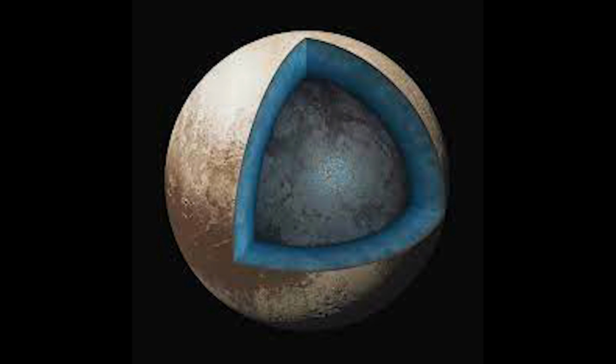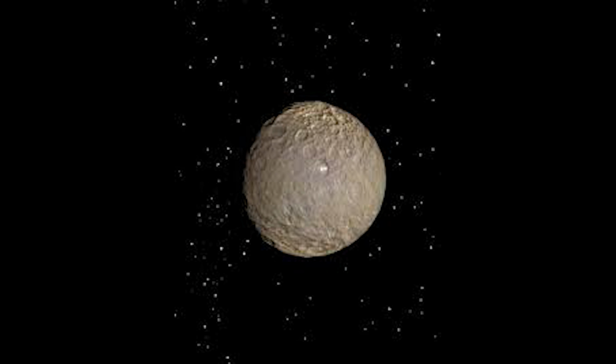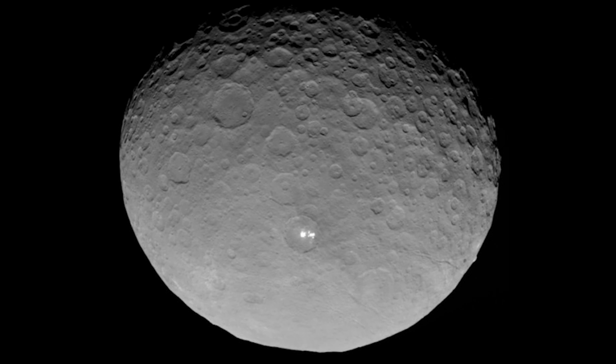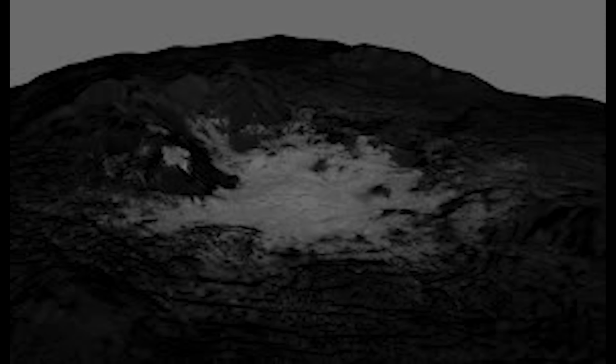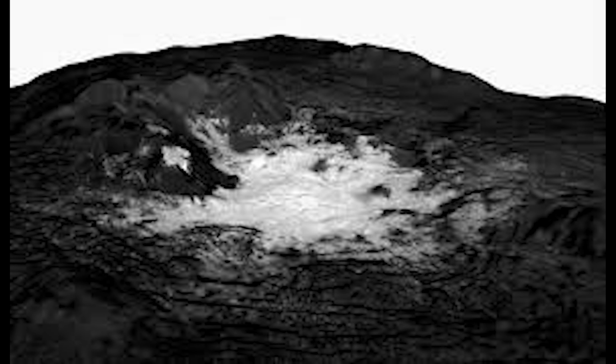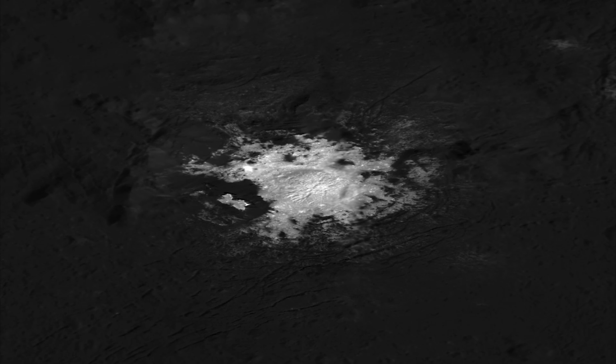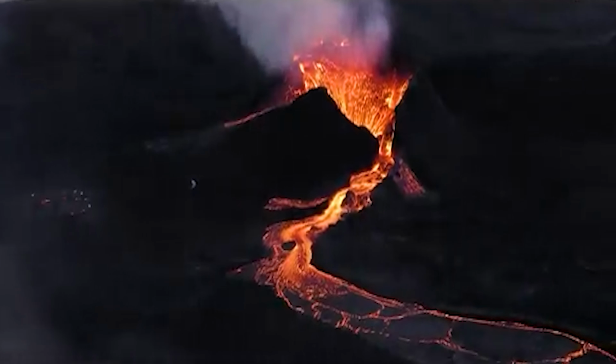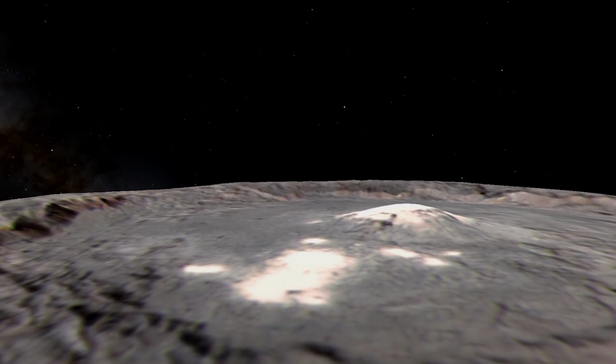Either way, water is definitely present in Ceres in large quantities, making up perhaps 50% of its total volume due to Ceres' low density. And it's this water that perhaps renews the surface of Ceres, albeit over extremely long timescales. You see, these bright spots are what is known as cryovolcanoes. Unlike regular volcanoes, which spew lava out from the mantle, cryovolcanoes erupt water. This is a 3D model based on Dawn data of the biggest bright spot on Ceres.